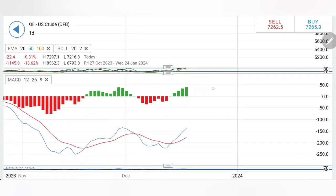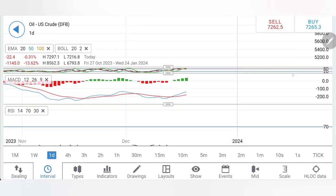Stochastic is overbought, trying to cool down. MACD, now see, this is important. MACD forming a double bottom, trying to diverge. This is on the bullish side. RSI is staying flat. Considering this, I will recommend you to buy here at 73, 73.2 zone. Beyond that, we can look forward to 73.5, 73.6, and then 74 levels as the next resistance. If it stays above 74, more bullish momentum may prevail.